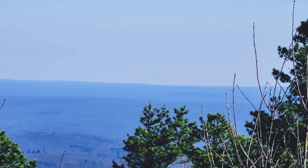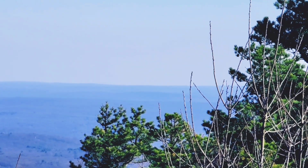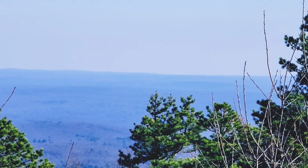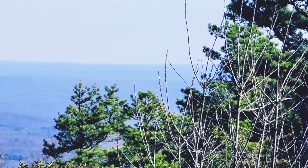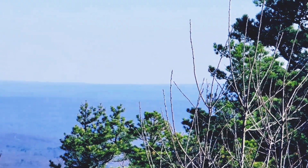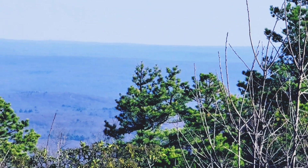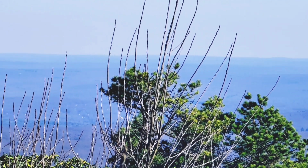All right, so looking out here, I think obstructed by these trees, but some afternoons you can see a little flash of light there. There's an obelisk at High Point State Park in New Jersey. I'm not seeing anything right now. It is still morning, so maybe the sun's not at the right angle, but that is High Point State Park. There's an obelisk there to mark New Jersey's high point, around 1,800 feet. So we are above that right now.